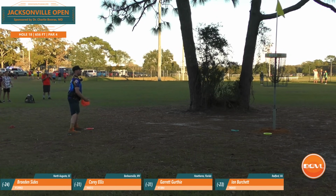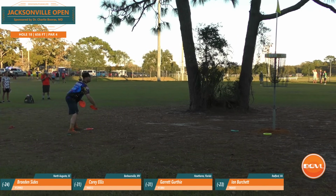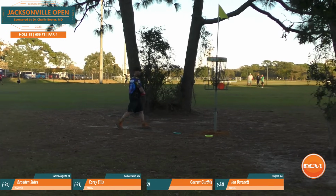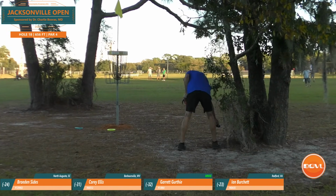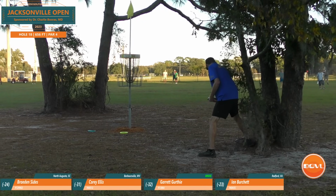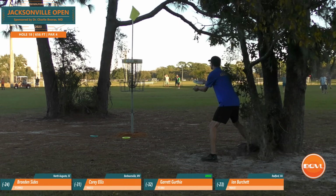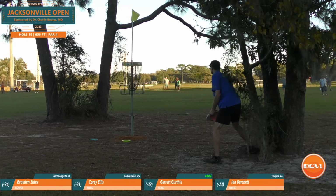Elevated basket. It's just far enough to keep you honest. Got a little bit of wind. Good putt for Garret. Pressure's on Corey now. He knows Corey's making this, so pressure was on Double G right there. Corey should be automatic with this, and that's going to take us into a playoff here at the 2023 Jacksonville Open.